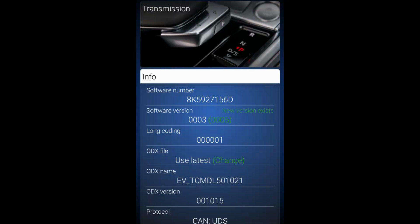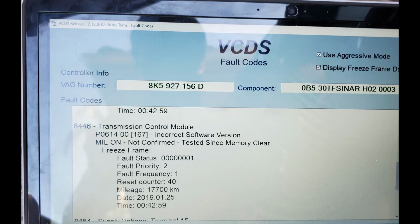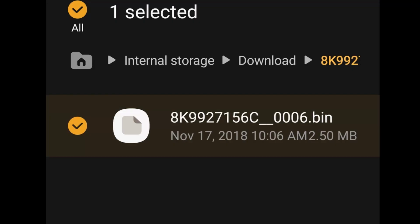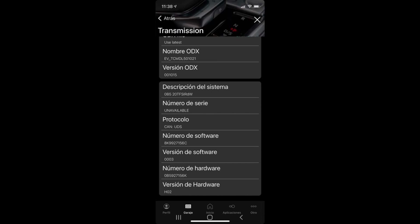As you can see now, my software version with the TCU is older. It's running at a 0003 version when there is a software version of 0005, which is an issue with my ECU, because my ECU is actually an older software version than my TCM, which is causing incompatibility issues as shown in these pictures. Therefore, once I update my ECM to the newest software version, my car can then read the transmission perfectly fine instead of giving me this issue code, and then I could actually engage it.